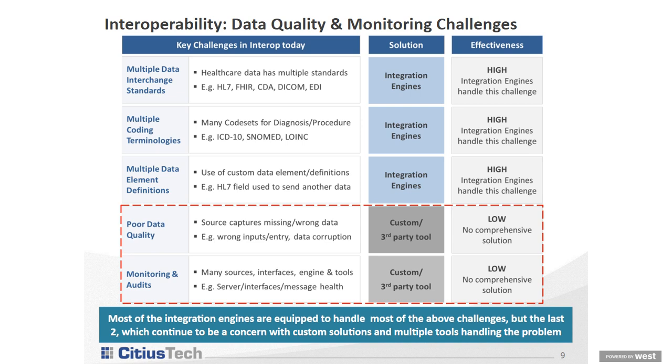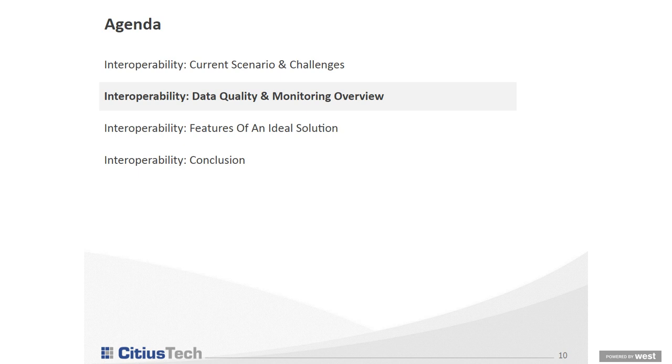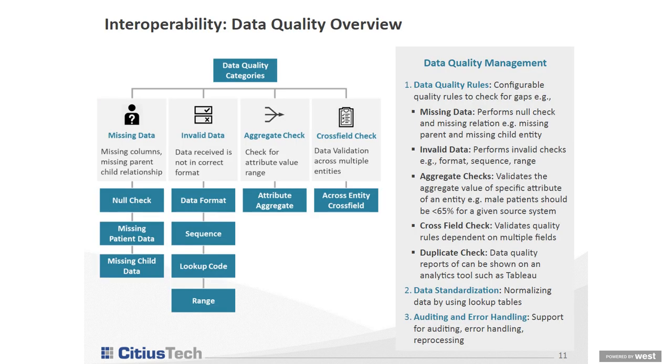Let's move to the next section, and I'll hand it over to Manisha to take us through the data quality and monitoring overview, how it is to be done. Manisha, over to you. Slide 12 onwards. It's you to take over. Thank you, Swanand. Hello everyone.